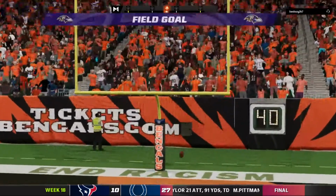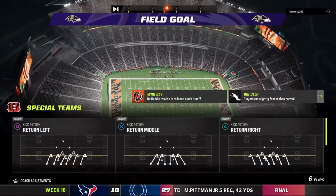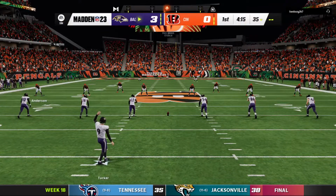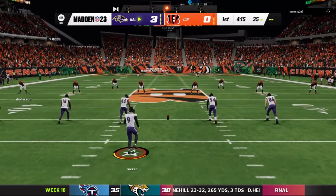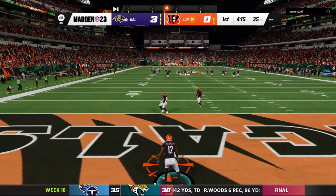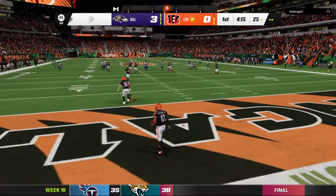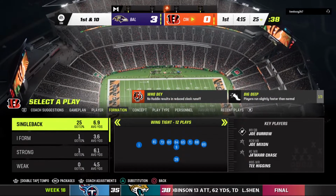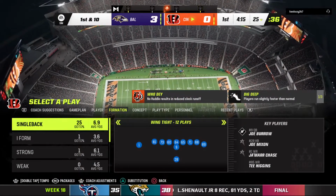Tucker's kick is good, and the Ravens strike first at 3-zip. So golden field position there squandered as they can muster only a field goal. Yeah, you were gifted a 1st-and-goal situation, but I have to give credit to the defense. They were brought out in a really tough situation, so give them credit for holding them to 3. That's a pretty nice accomplishment.